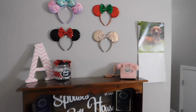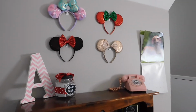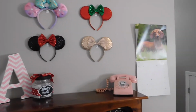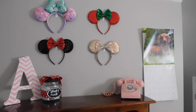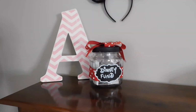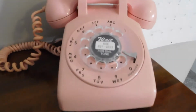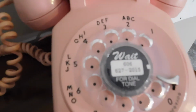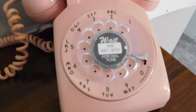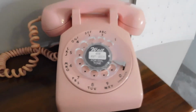Diplomas. And then gotta have those mini ears out, of course. Little dachshund calendar. We've been buying one of those every year since I think we moved in together. So it's a little tradition. Disney fun jar that my mom made for me, which I think is super cute. John's dad had this made for us. The phone number in there is actually the 627-2015. It's kind of blurry, but that's our wedding date, so he had that put in for us.